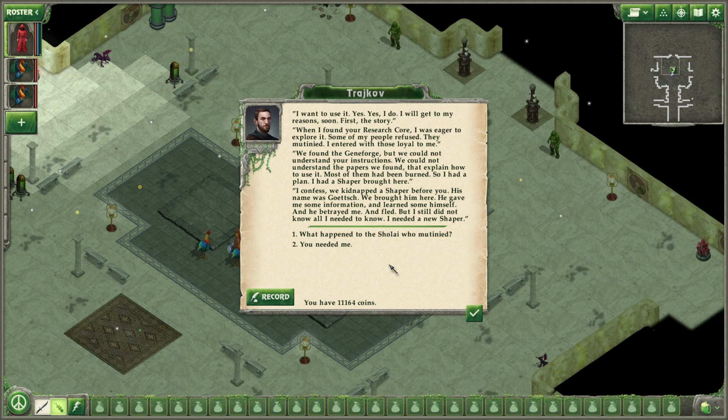I had a Shaper brought here. I confess, we kidnapped a Shaper before you. His name was Goetch. We brought him here. He gave me some information and learned some himself, and he betrayed me, and fled. But I still did not know all I needed to know. I needed a new Shaper.